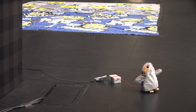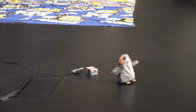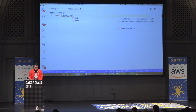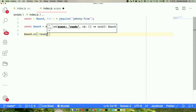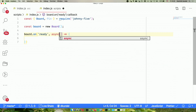All right, so with that said, I could show you the entire library, but it's on GitHub, and you can check that out. But I still wanted to show you how easy it was to write the JavaScript for it. So what we're going to do is, all I need to pull in is two things from the Johnny 5 library. One is the board, and one is the pin. And then the other thing that I need to do is I need to create a board instance here. And because I'm using an Arduino, you can just use the default library. And then once we're ready and we're connected to the board, I'll call in callback here. And I'm going to make that async.